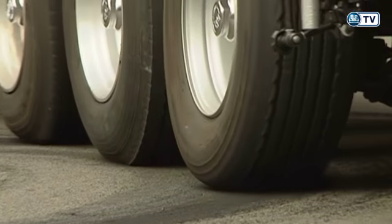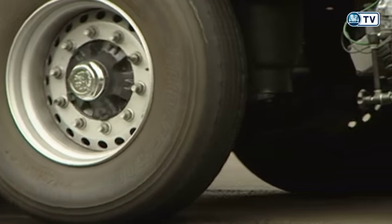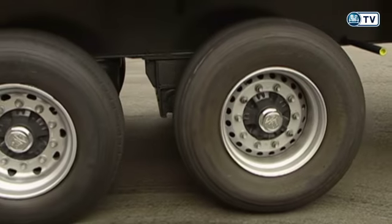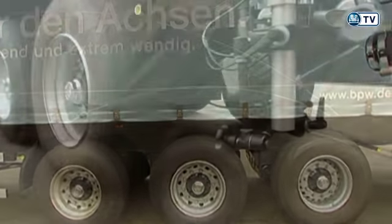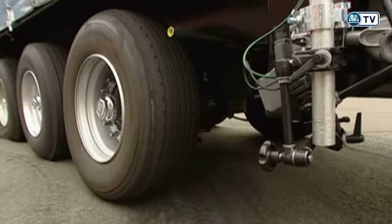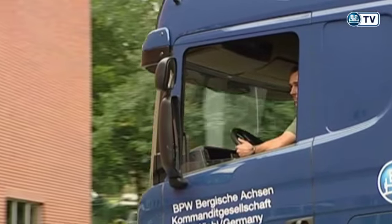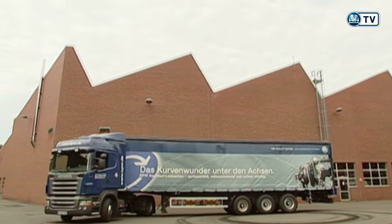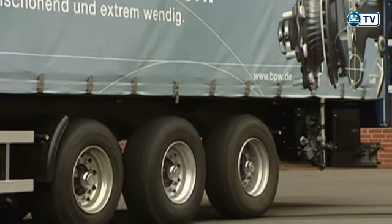The difference with the rigid axle is very obvious. The tire really squeals as it is dragged across the asphalt. Measurements have shown that fuel consumption is up to 1 liter per 100 kilometers higher than with a steering axle. And the rubber left behind on the road surface makes this clear. The high level of tire wear with a rigid axle is quite remarkable. The findings from practical applications are unambiguous.